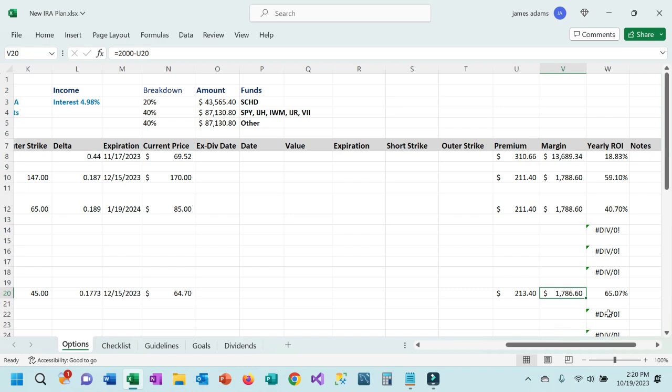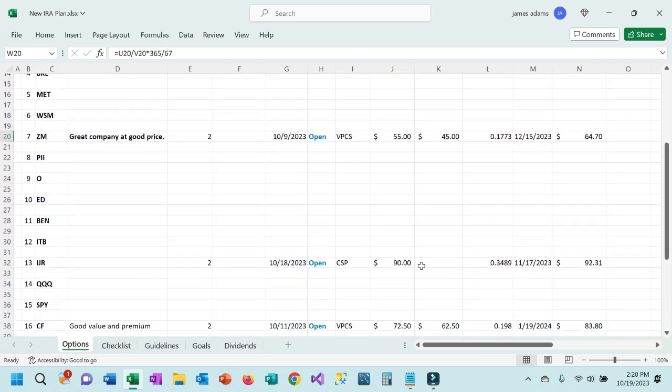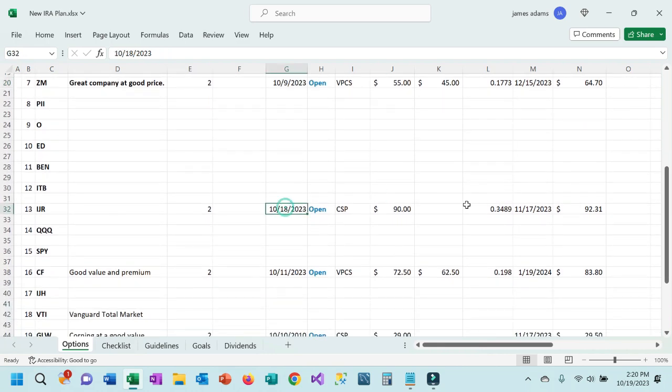1786 required capital, and then almost a 65 or a little over a 65% return on a yearly basis. And you can see the calculation. It's just taking this divided by this, adjusted for how many days are in the year. So adjusting it for a yearly basis. In this case, since it was expiring in 67 days, it's 365 divided by 67. And that's how all the different ones are calculated. So those were my first two trades, and then I did another trade.